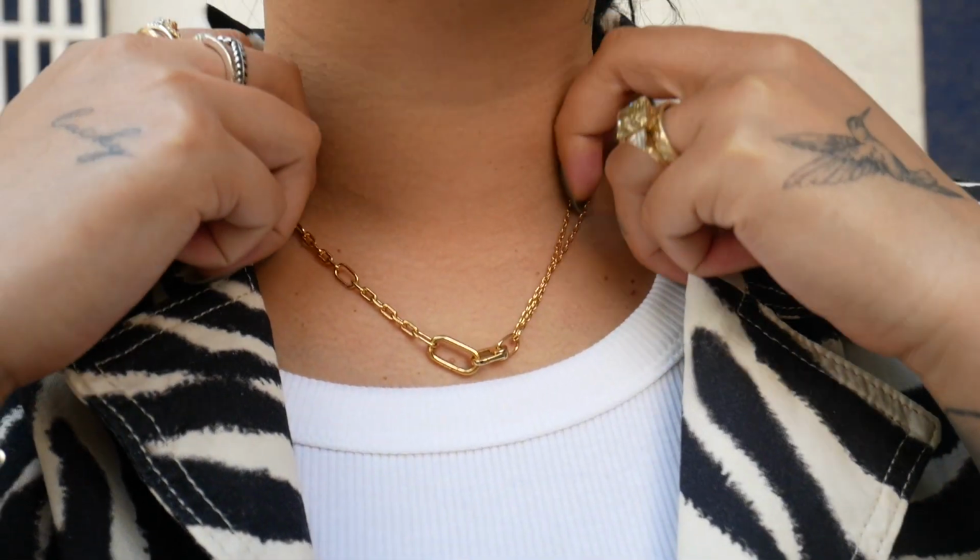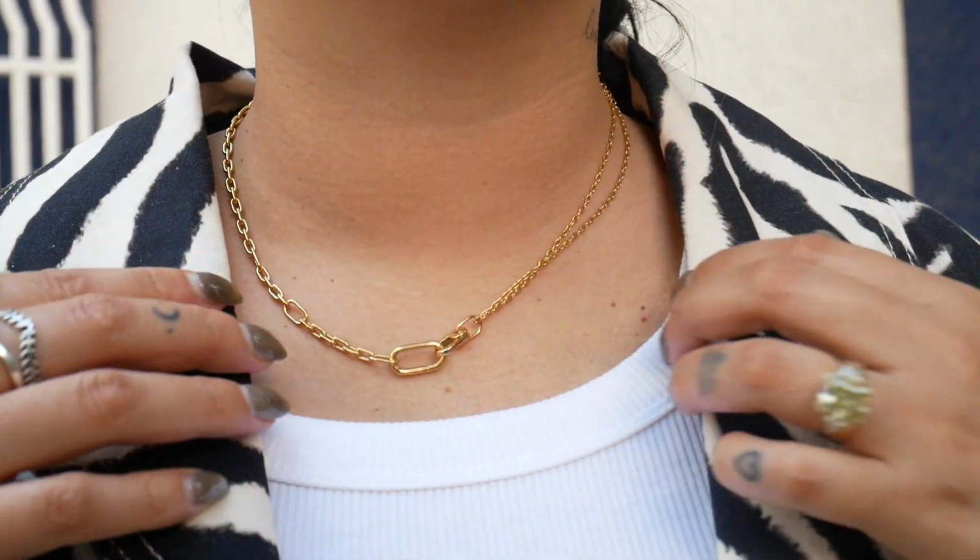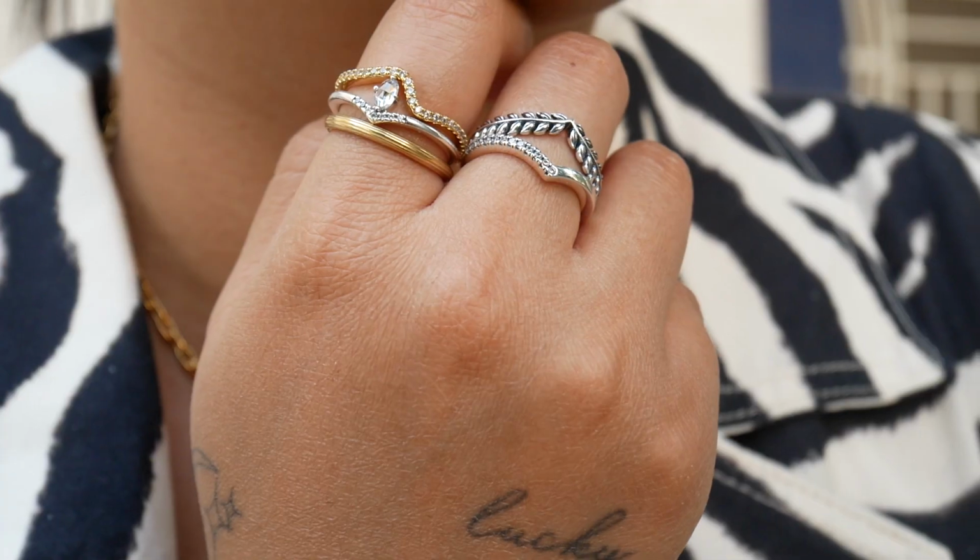Necklace wise, I've just kept on the same necklace from the last look. It literally goes with everything.